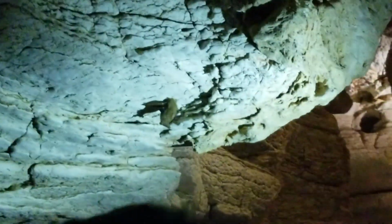This tiny little tricolored bat species is also sometimes called the eastern pipistrelle. We spotted several on our tour, so when you see all the cell phones suddenly point their cameras up, that means the group has spotted another bat.